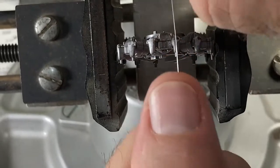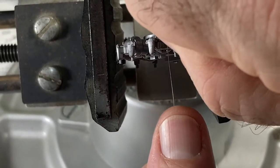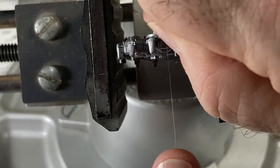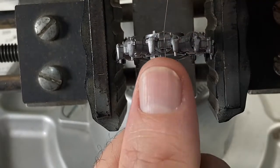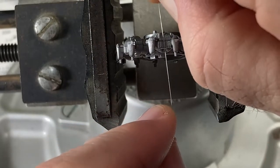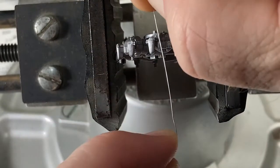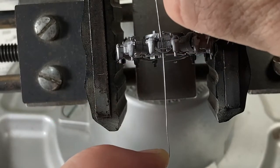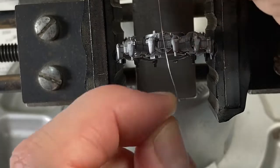Sorry about the camera shaking, folks. I got a power wire going into it, and my hand is bumping it. And there's probably an easier way out there. Some of you might know, and I am all ears if you do have a way to get this done better. I always do enjoy benefiting from the minds of others who are more clever than me.